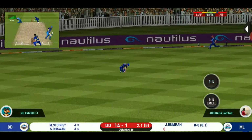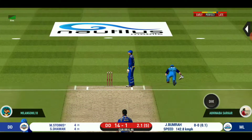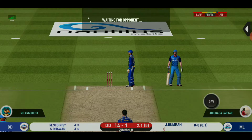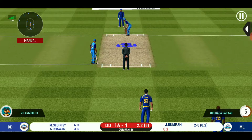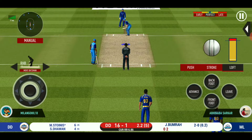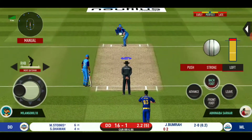It's nicely timed. We'll only get one though. He's calling for two. Running has been top class by both the batsmen. The field has been opened and the batsmen should be looking to get those easy singles.